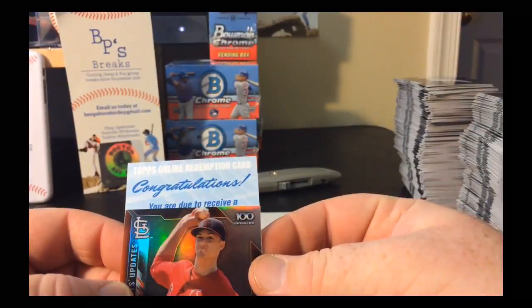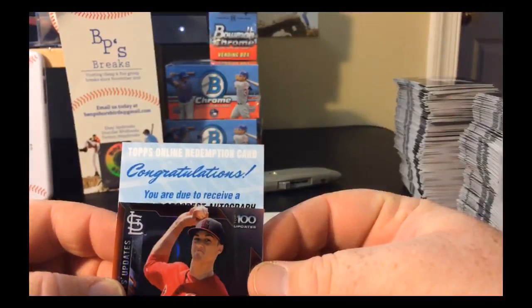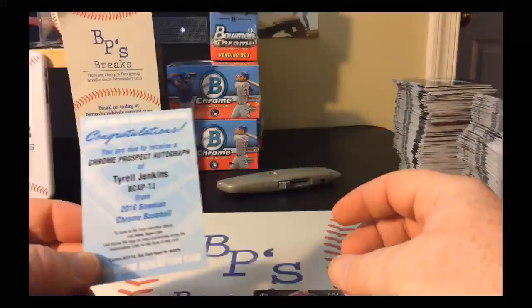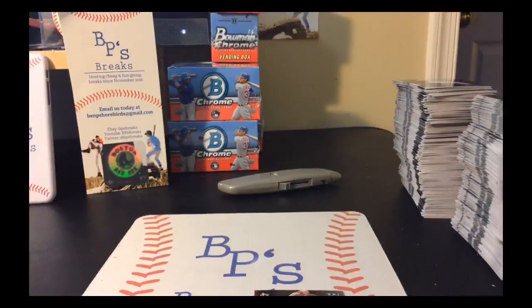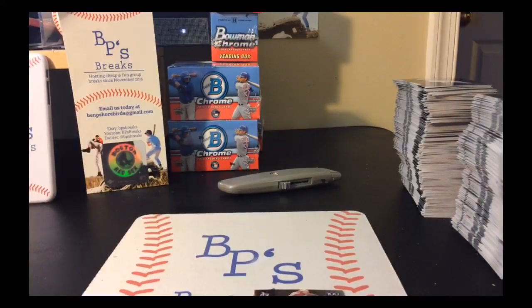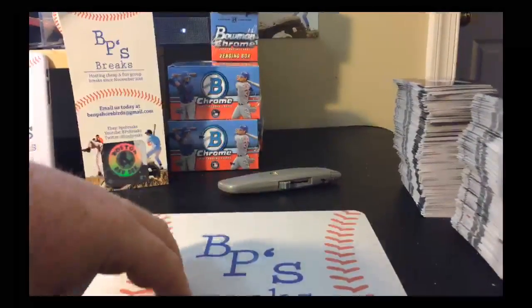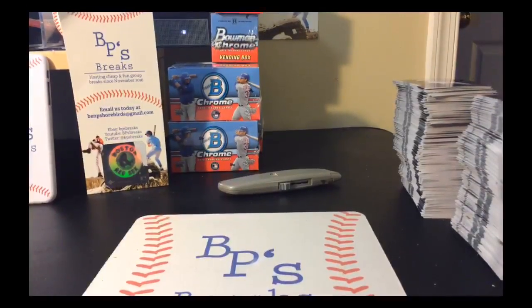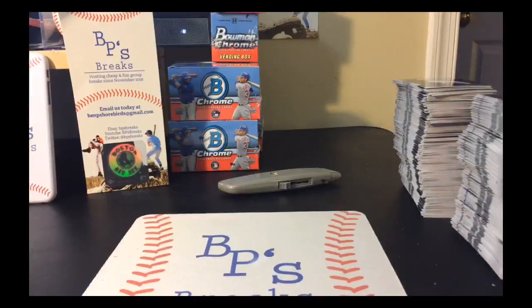Online redemption card. You are due to receive a Chrome Prospect autograph of Tyrell Jenkins. So he has live base autos and redemption base autos. And he's out to the lead of four autos in this break. Tyrell Jenkins. Jack Flaherty is numbered 21 out of 25. Or maybe it was a refractor auto, the one that was live. I could be wrong.